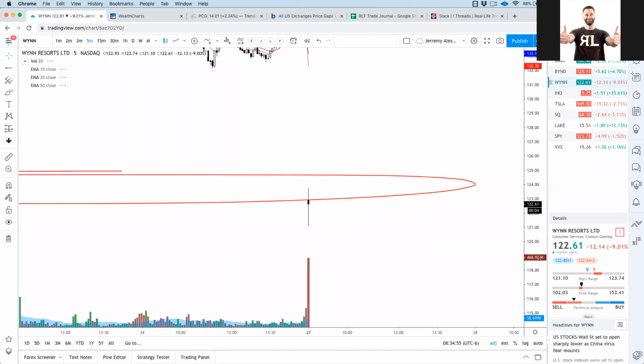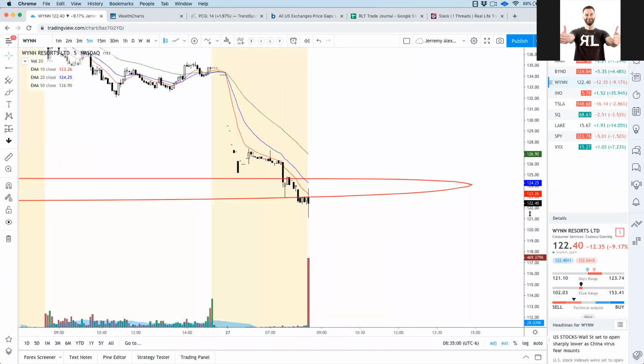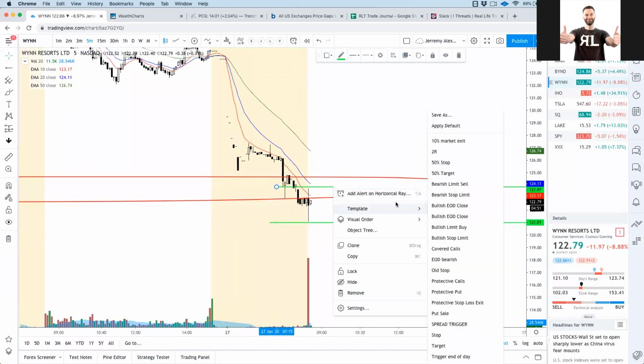9%. There's a nice little high wave candle on a 5-minute chart. That's pretty. A lot of volume too on WYNN. So if I take WYNN Resorts bullish, it would look something like this.